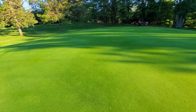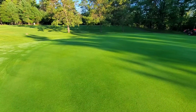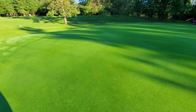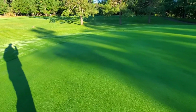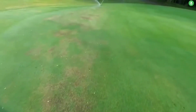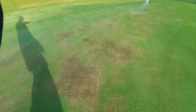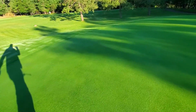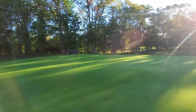Well, the one green that we were having a problem with, like a month and a half ago, it came back, and it looks pretty damn good. And I'll show you a picture of what it used to look like right now. So yeah, it looks a lot better. A little spot right here, but other than that, it looks pretty damn good.